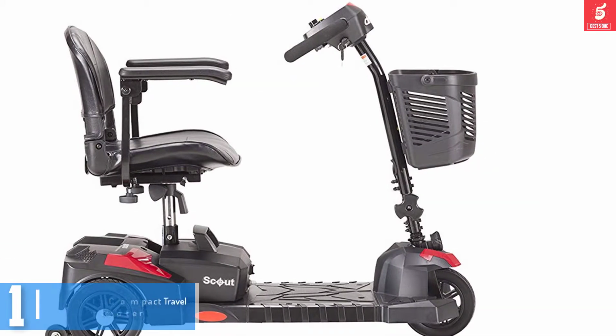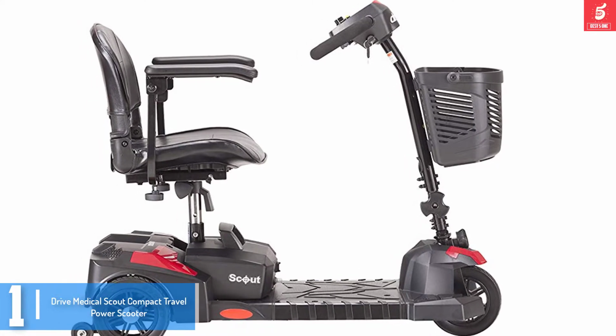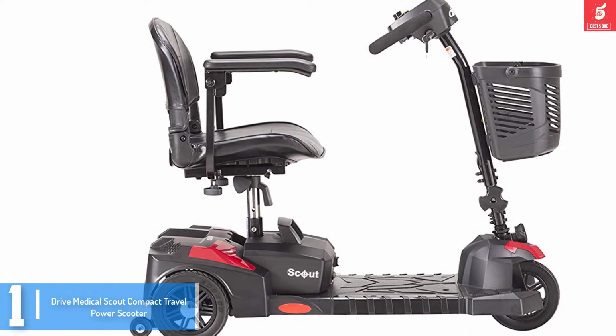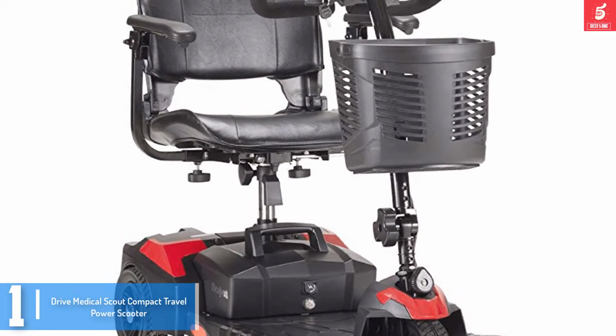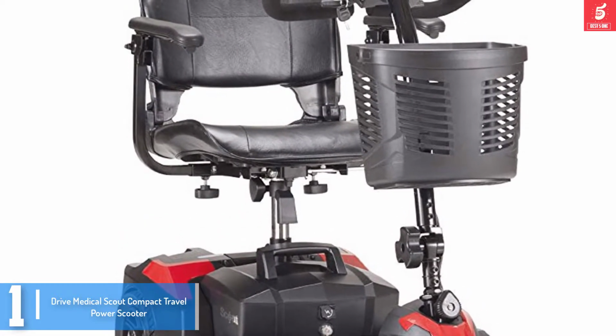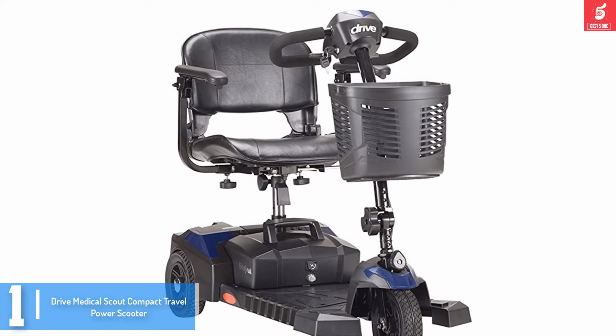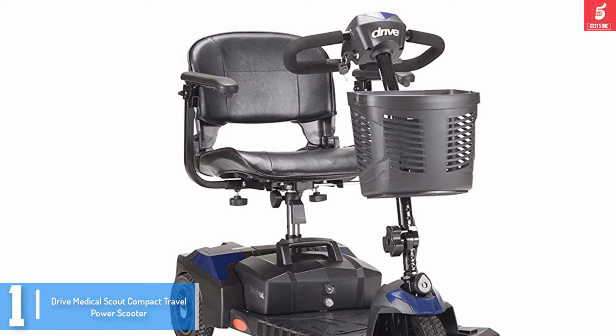And finally at number 1, we have the Drive Medical Scout Compact Travel Power Scooter. This is some other splendid compact travel mobility scooter for adults, just like the other scooters from the Drive Medical business enterprise. This one is also quick and smooth to bring together and disassemble.